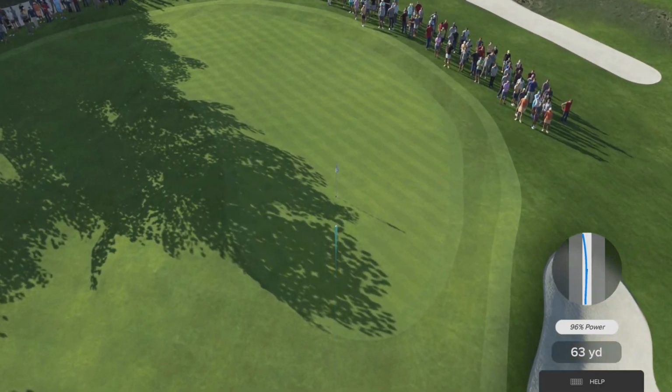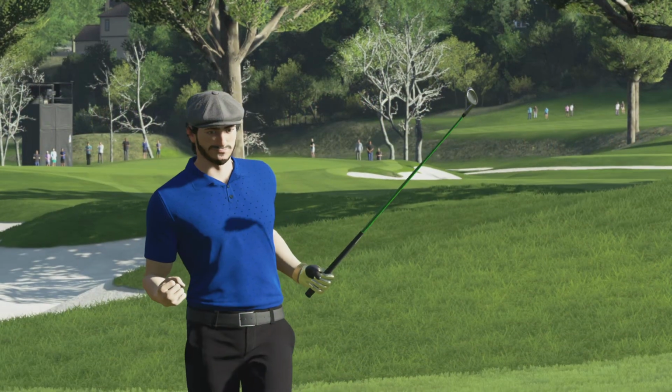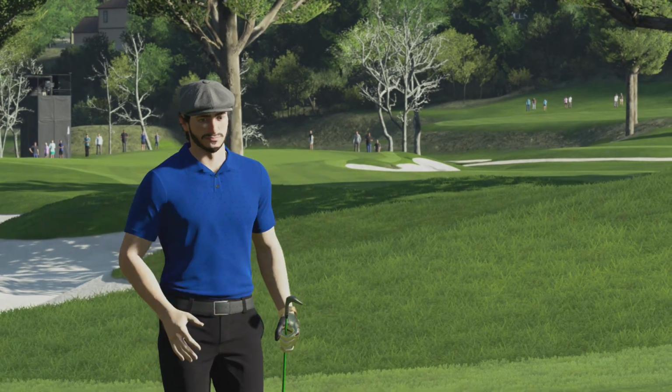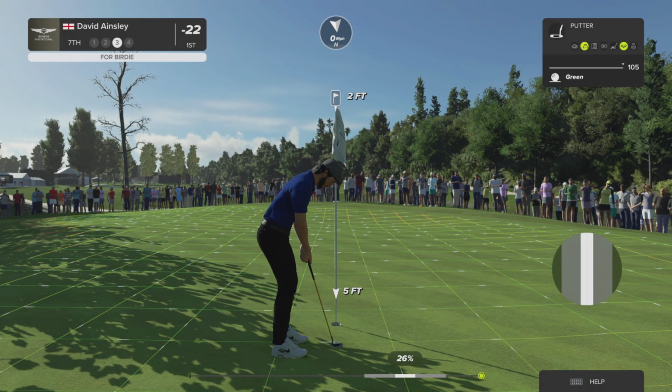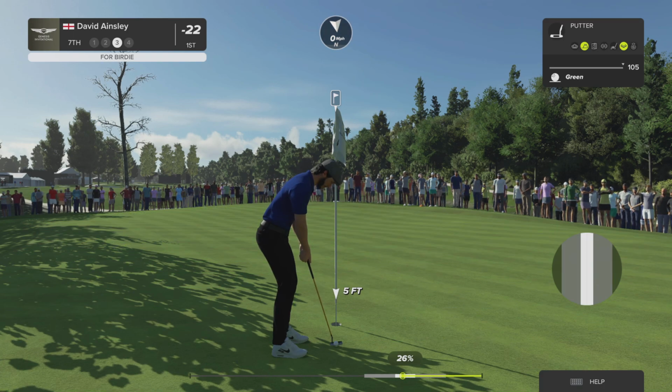Well, that's comfortably on the dance floor. Well played. This is a ball striking clinic. Yet another green in reg here. Dare I say, Luke, this player has been in fuego with his approach shots. Another green in regulation. An opportunity for a birdie here.